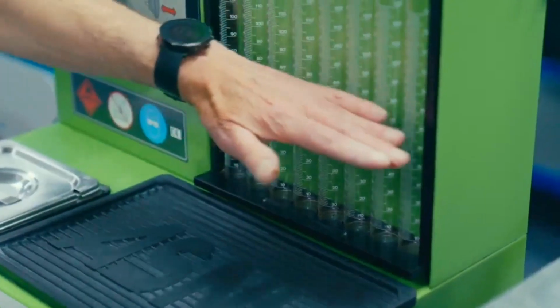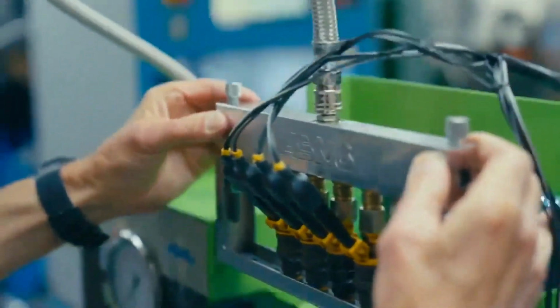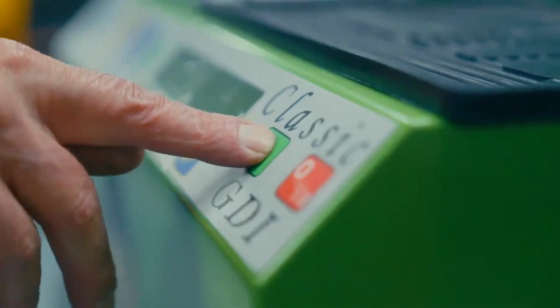Yes, so can we see and test the flow rate then? We certainly can. We'll put them onto these tubes here, go through a testing process, and then have a look and see if that injector is overfueling. Even flow is critical to smooth performance. If an injector is overfueling, it causes the car to splutter and run badly.